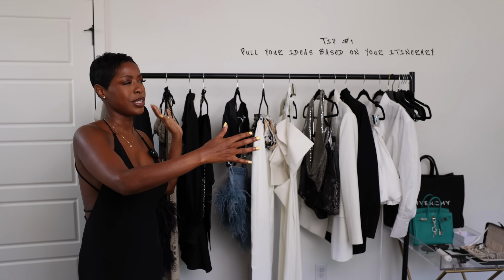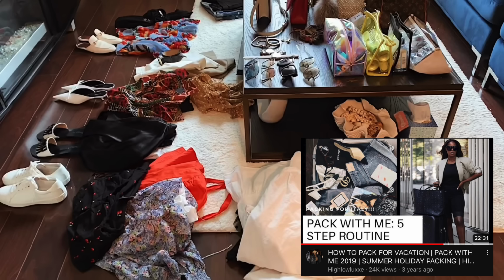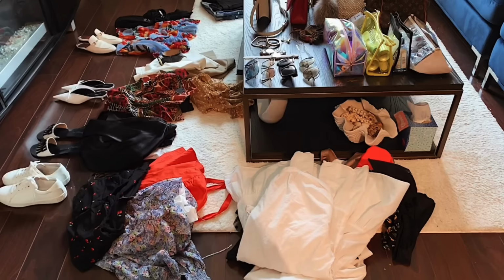So what you see right here is the first thing I always do when I have a trip coming up. I kind of pull things and put them on a rack. You can do this in a very condensed version. You can kind of lay it on a chair. When I used to live in an apartment, I would just set it out on the floor in my closet, sometimes on the floor in the living room. But these are just all my ideas.